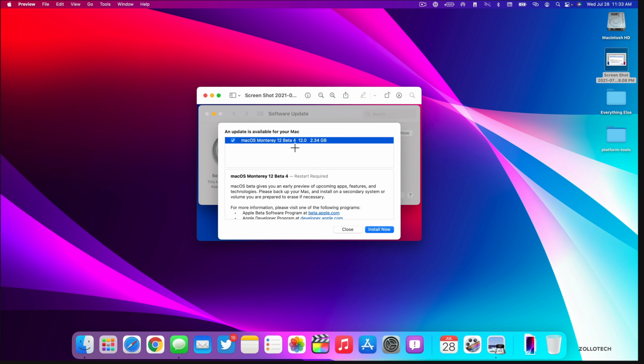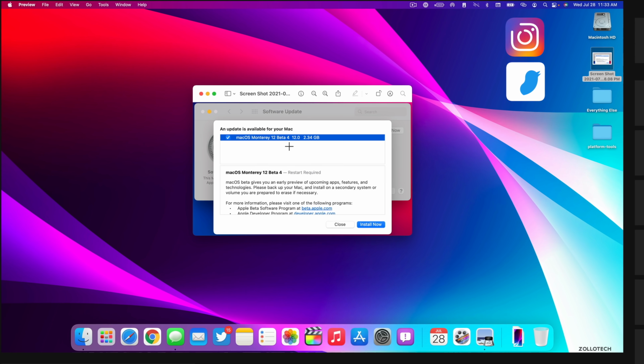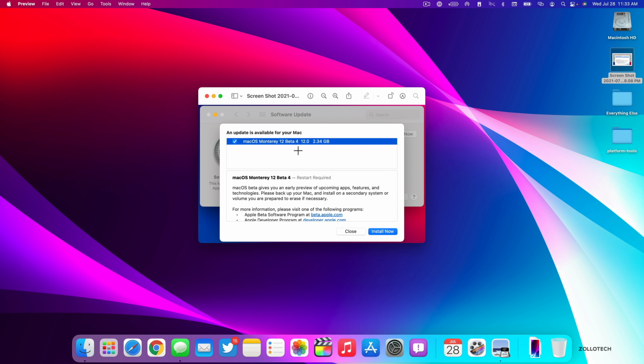Yesterday Apple released macOS Monterey 12 Beta 4. This is available to developers, and hopefully by the time you're watching this, it will be out to public beta testers. However, they do sometimes take 1 to 2 days to release it, so it may be out later today, if not, possibly the next day.